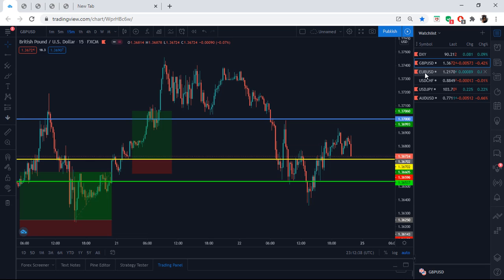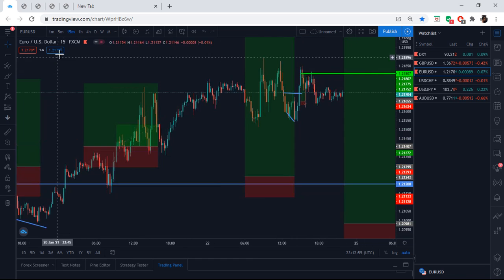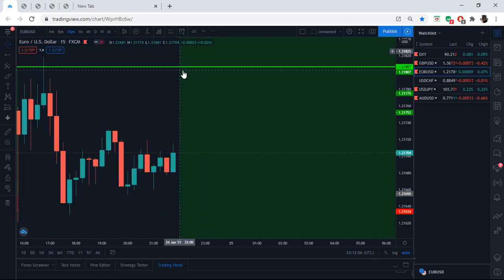Yes, I think I was mistaken. EUR/USD was the one whereby I took the scalp. A great scalp at that. Yes, it was EUR/USD where I took the scalp. I took the scalp right here.